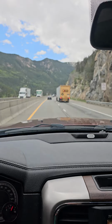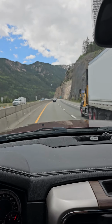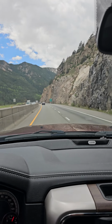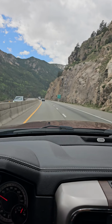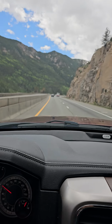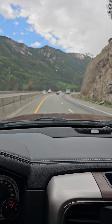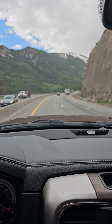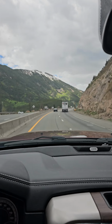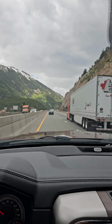It's steep. It is beautiful. My favorite time of the year, spring in the Rockies. Let's see if we can maintain speed. We're up to 53 miles an hour, pulling right around 33, almost 34 pounds of turbo boost. Step back and I'm just gonna show you a little scenery going through the mountains here. It's beautiful. Up to almost 60.